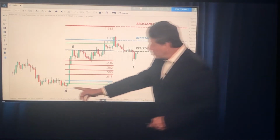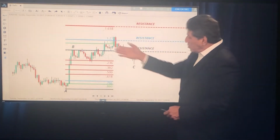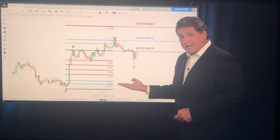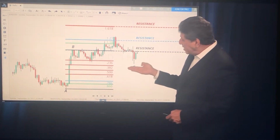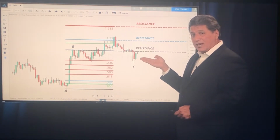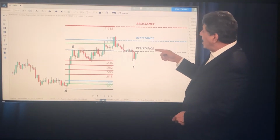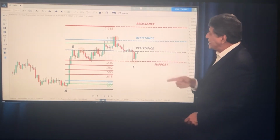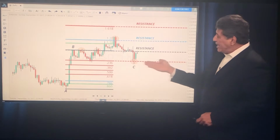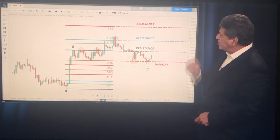Now remember, from this original AB, okay, we saw this, we are anticipating the market to come deeper into the AB boundary, comes down here, forms a bullish candlestick formation, piercing line, which is a sign that it's time to buy this market and take the ride all the way up to resistance, okay? This then becomes support, and this is our target up here into resistance.